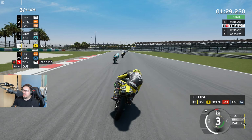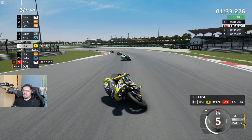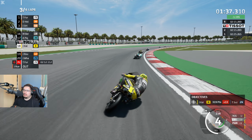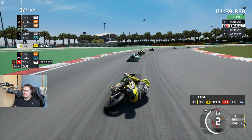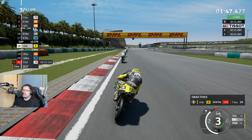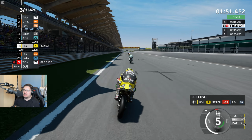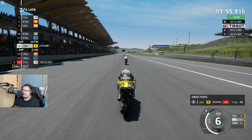Kaz now in a beautiful position to get some tow down this back stretch heading into the final corner. This has got to get turn 14 right though. It's hard when you're even by yourself. Now you've got to do it while you're trying to chase down riders and pushing hard to keep a championship lead heading to the final round.